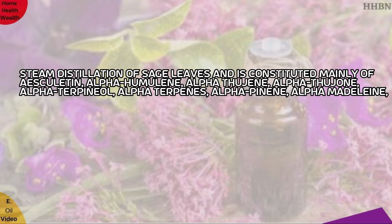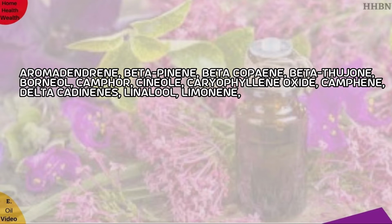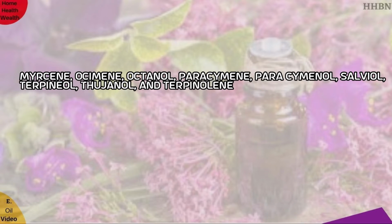alpha-terpineol, alpha-terpinene, alpha-pinene, aromadendrene, beta-pinene, beta-thujone, borneol, camphor, cineole, caryophyllene oxide, camphene, delta-cadinene, linalool, limonene, myrcene, ocimene, octanol, para-cymene, para-cymenol, salvial, terpineol, thujanol, terpinolene.